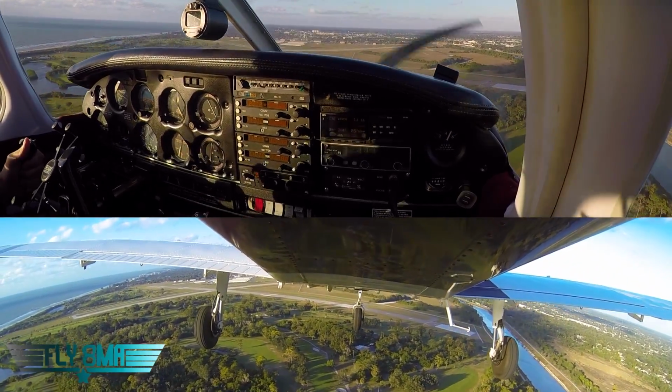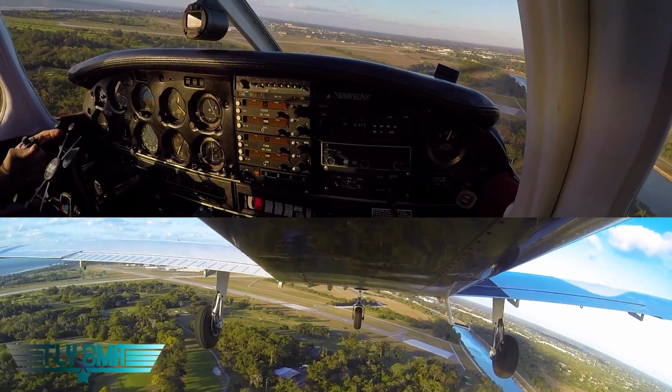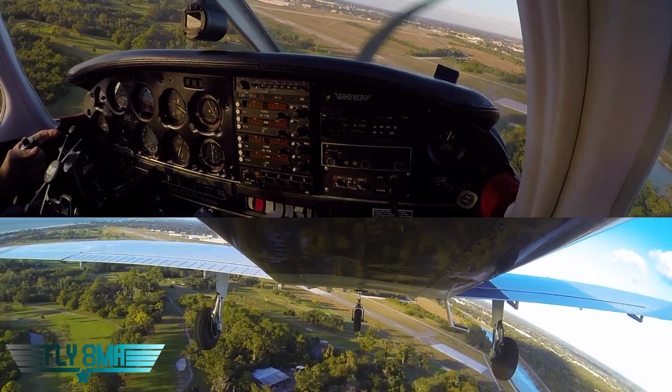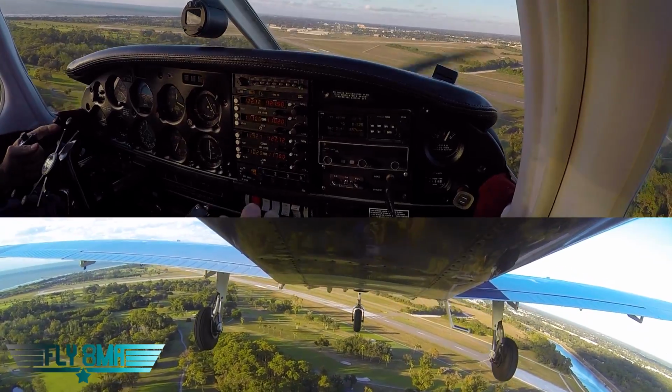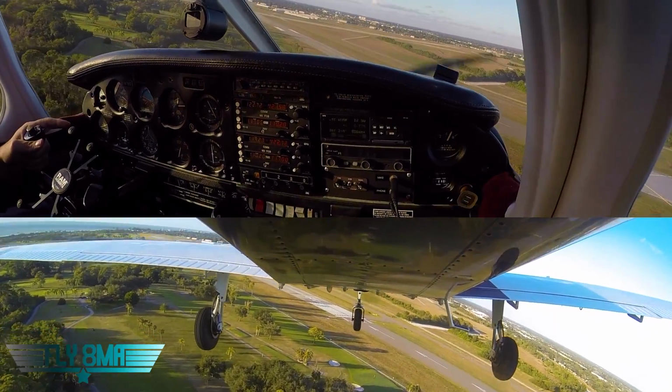I still got flaps to go. Yep. It'll probably be a no flap landing. Keep that nose lower. You don't want to put 25 in? Well, we'll see where we wind up height-wise. Keep lowering that nose. Lower that nose. There you go. Nice. 95 to 100. Perfect.